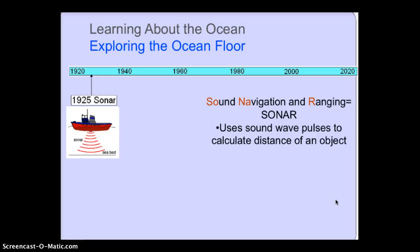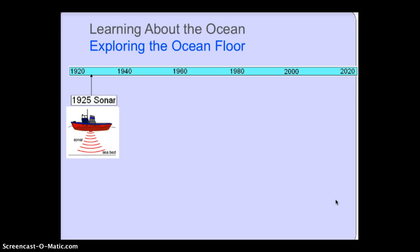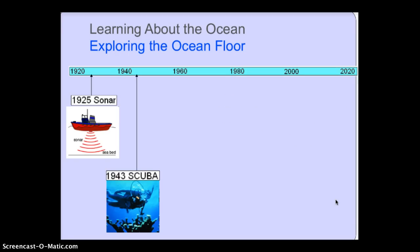And as you can see, sonar was a way that we could send sound pulse waves through the water, and it would go down and hit the ocean floor and come back up, and then since it travels at a constant speed, we could calculate the distance that the floor was away. The second thing in the 1940s was the scuba, or self-contained underwater breathing apparatus.